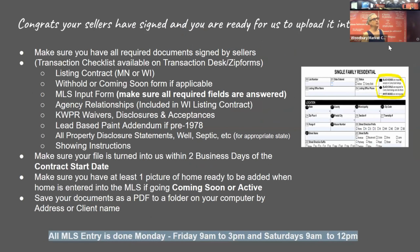So once your sellers have signed your paperwork and you're ready to go and have us get it into the MLS, you just need to make sure that we have all the required documents. Obviously, the most important things are the listing contract, a withhold or coming soon, if applicable, the input form, and make sure that all of the fields that are required are filled out.